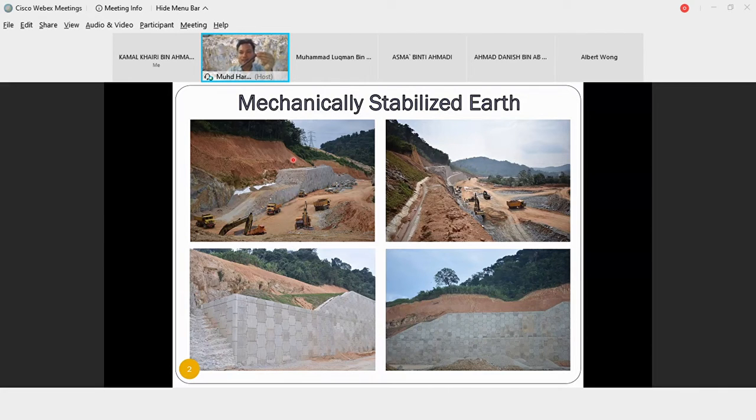you have to comply with the requirement of that 6 meter, right? If your slope is very high, you have 10 berms of 6 meter. If it's just one straight line, you require just a small amount of land. But based on the requirement, you need to have berms, right?